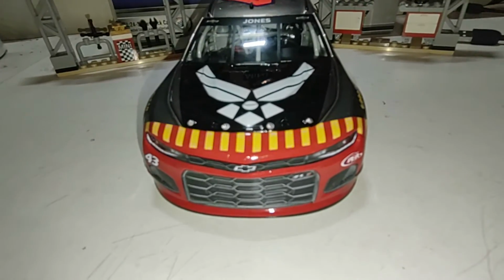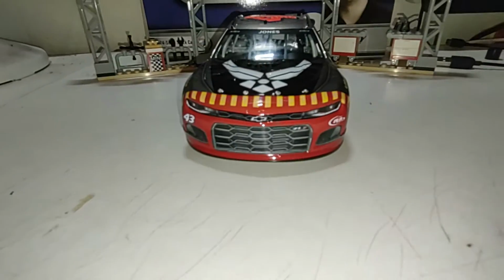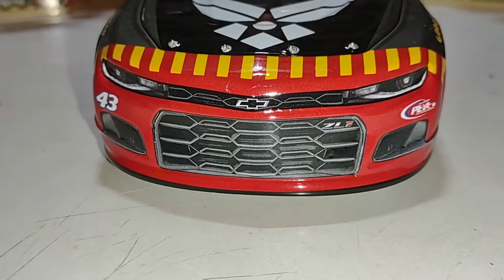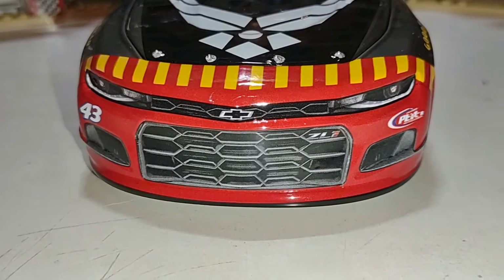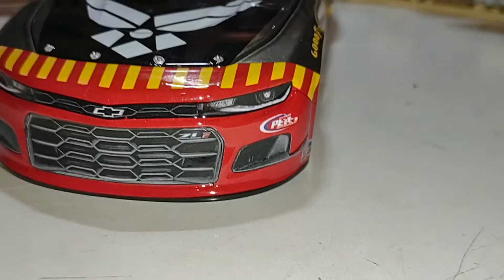So here's the front itself. You got the iconic number 43. You also got the ZL1, the Petty Motorsports. Now, the decaling on this one is messed up.